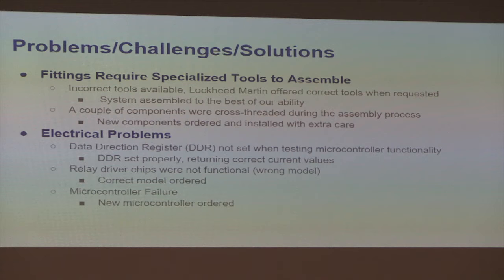We ran into a couple of problems and challenges, which we tried to solve to the best of our ability. The first issue we had was that our pneumatic fittings required special tools to assemble, which we didn't originally have. We did talk to Lockheed about this, and they offered us the correct tools. However, we tried to do some of the assembly without those tools, which caused some damage. We ended up cross-threading a couple of components. We replaced those components, and were much more careful with the second set so that didn't happen again.